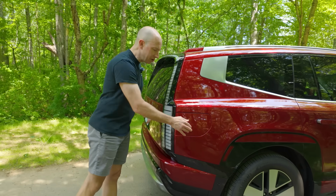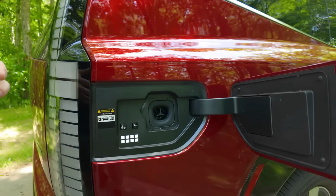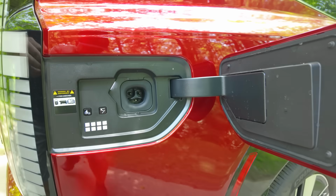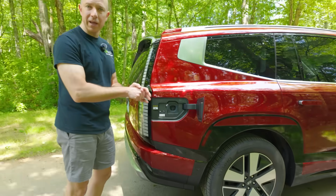The Ioniq 9 also comes built in with a NACS or Tesla-style charge port. If you do need to use the Combined Charging System, or CCS charger, it comes with a standard adapter that you just pop in and then plug into that.